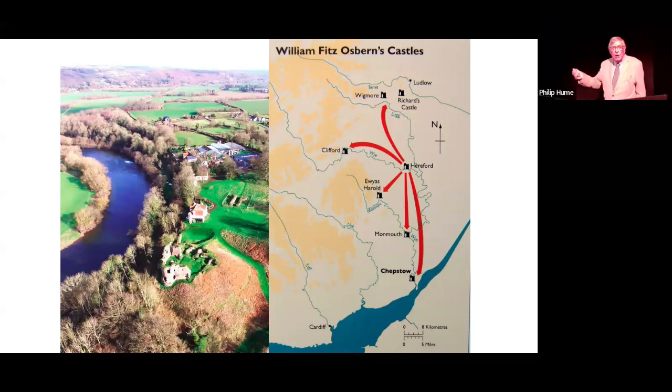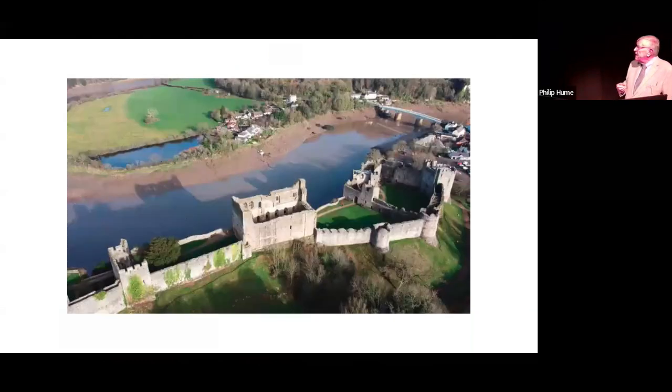But there's some discussion about whether Ludlow is specifically linked to Fitzosborne. There's the castle at Chepstow, overlooking the estuary of the Wye, and you can see here that this is a great box, a sort of shoebox of a building. That's the original keep, and you note it isn't a tower. It is in fact a rectangular, almost a basilica type structure, which mirrored the sort of buildings that were being constructed in Normandy at the time.